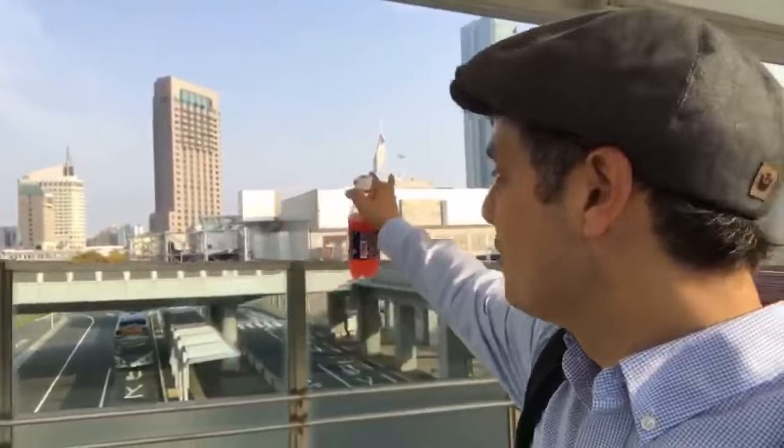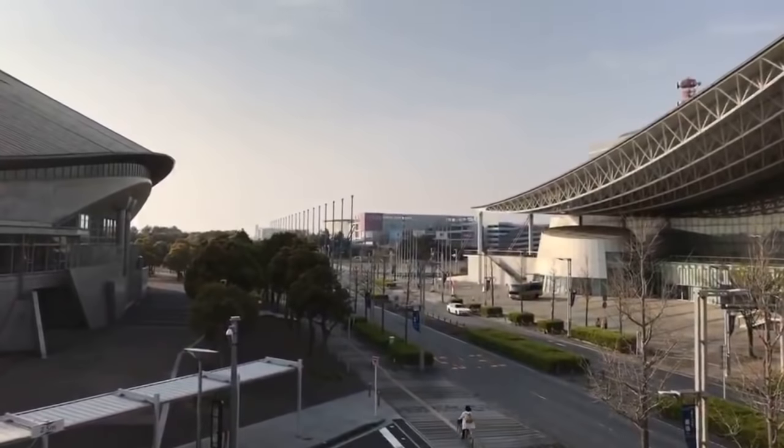There you go. There's Makuhari in the distance. This is the new town, and my final destination. Yeah, Nosh is an MVP, man.